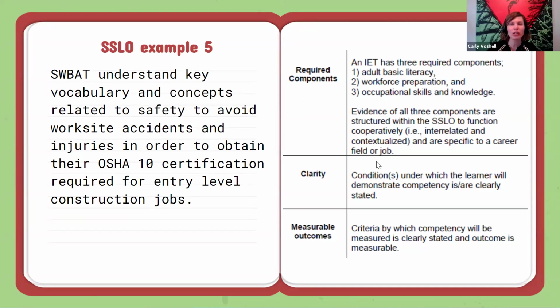We are talking about adult literacy here with vocabulary. Occupational skills is on here. OSHA 10 is the clarity, and that would be something that's measurable. I guess we could add that it's, I think, pass/fail for OSHA, but I'm not totally sure.